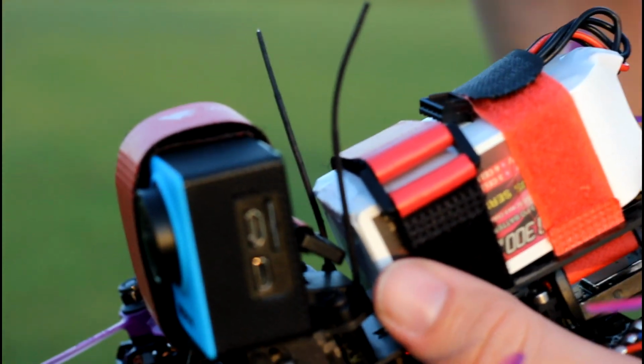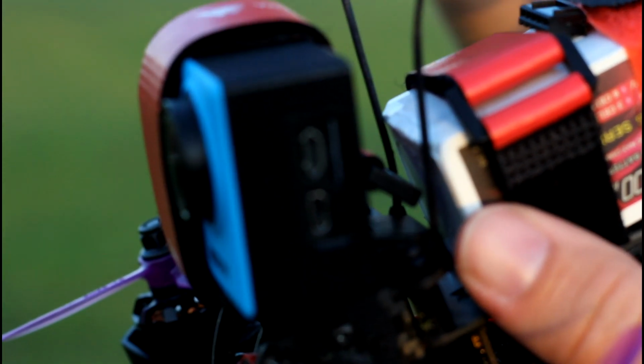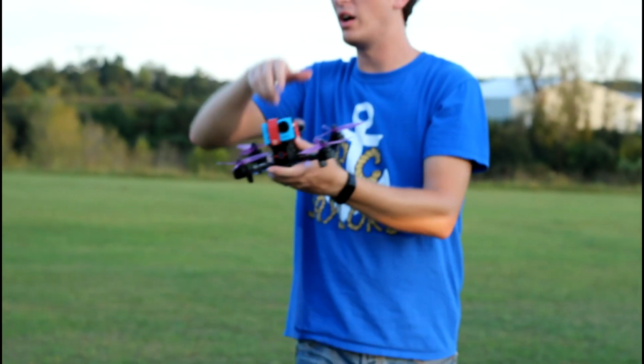Let's fly this again. Listen to this. We've never had an action cam talk. Listen. Video stop. Video stopped. Listen. Video start. Video start. That's so cool. This has image stabilization on both flights.